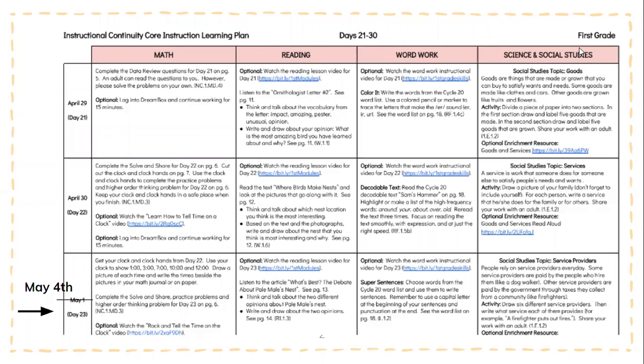In your packet, under day 23, it says May 1st. We are at May 4th in our month because the packets were not quite ready at Smithfield and people were not able to pick them up as quickly, which is totally okay. It will all be okay at the end.